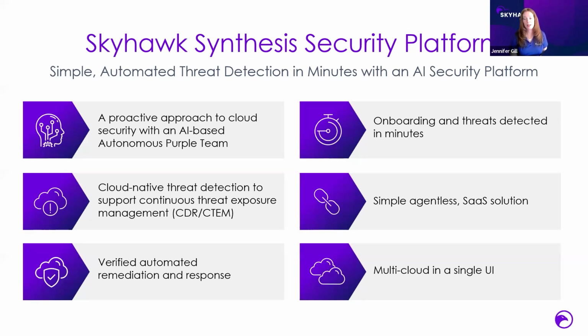As Ken mentioned, it's a simple agentless solution, which means onboarding in minutes, and multi-cloud in a single UI. So instead of hopping between different clouds and different products, your security team will get very well versed in Skyhawk. It'll look the same, whether they're in AWS, Google, or Azure. So they have that same interface. So that improves their overall productivity and it makes them more confident as they start to understand the threat exposures that they're dealing with.